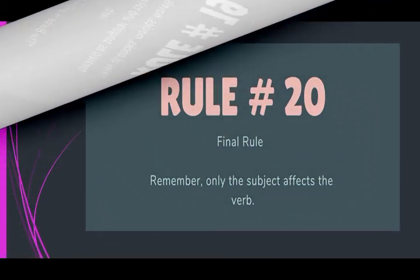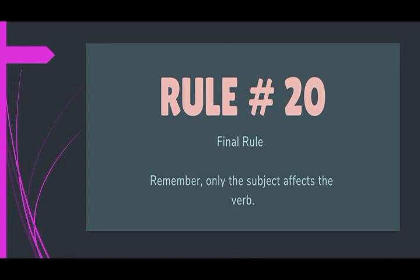Rule number 20. The final rule. Remember, only the subject affects the verb. So that was it for the 20 rules for subject-verb agreement. I hope you learned something.